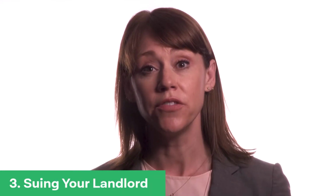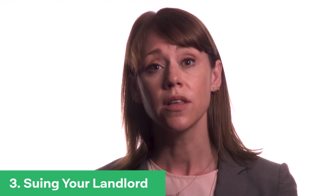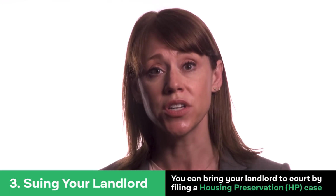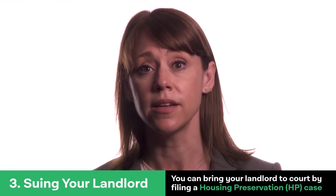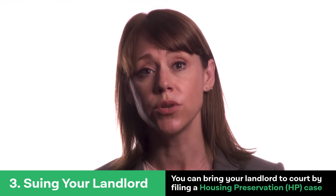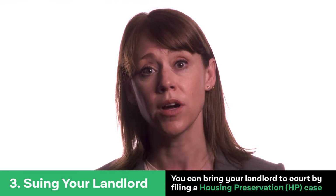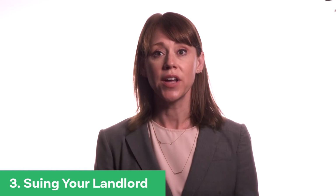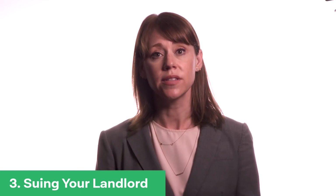If the landlord refuses to make repairs, you can bring your landlord to housing court. This is called a housing preservation or HP case. Filing an HP case can be complicated. While you don't need a lawyer to sue your landlord in an HP case, you should take the time to learn about the process. As you build your case, documenting the conditions and conversations with your landlord is key.